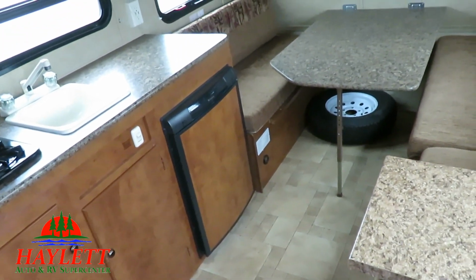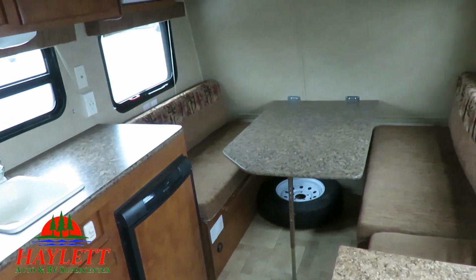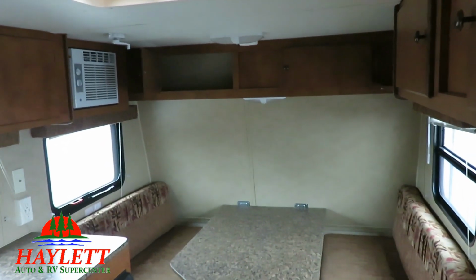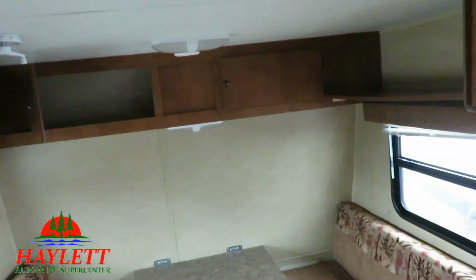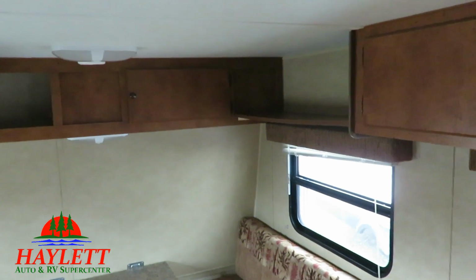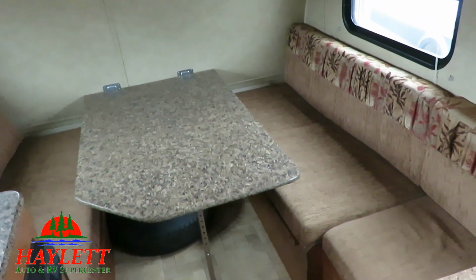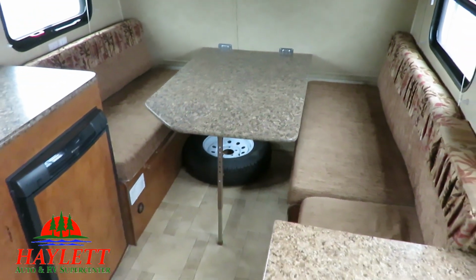The sinks are clean. It's winterized. They took care of it. Everything that needed done on this needed done. There's nothing wrong with it. They were just ready to update and upgrade, and they swapped this out for a 204 RD Freedom Express, which is a no-slide tandem axle trailer, much taller inside than this one here at Haylet RV. So they're still kind of couples camping. They just switched out their rig a little bit.